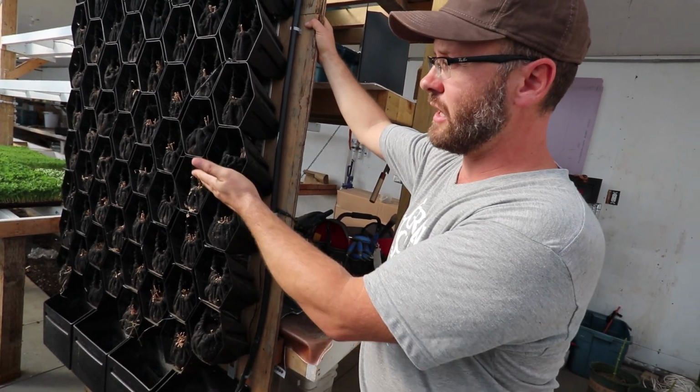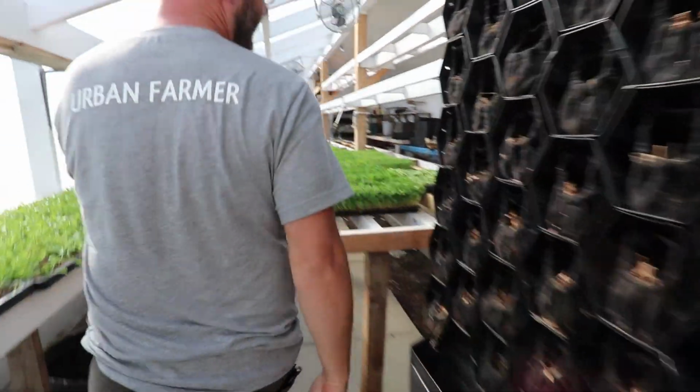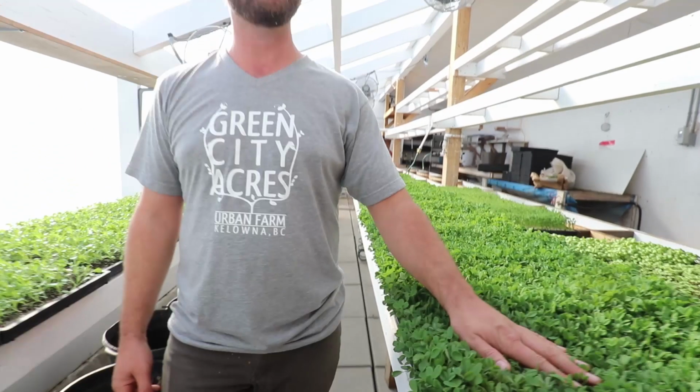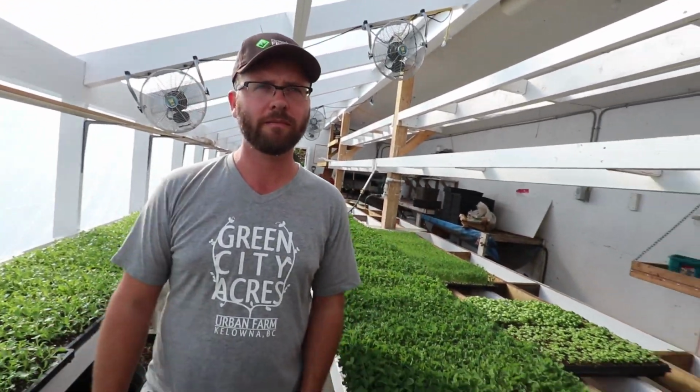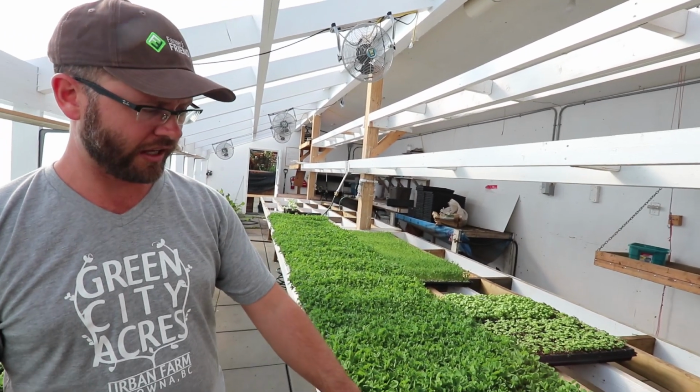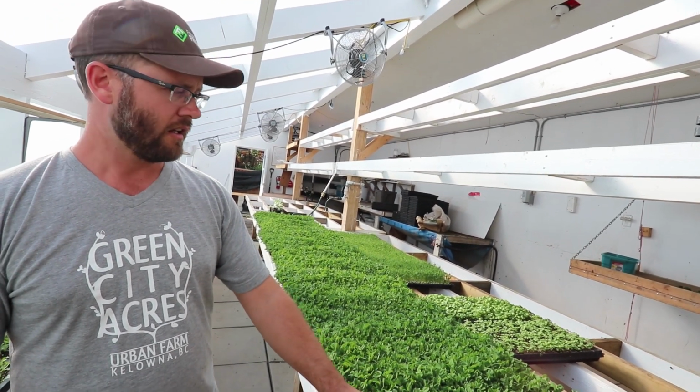So in the summertime, these crops, let's look at those, are like 8 days from seed to harvest. So from planting to harvest is 8 days. But in the wintertime, it might be 2.5, 3 weeks. How old is this? These will be harvested on Tuesday. And what are you going to do with them? These are a week old.